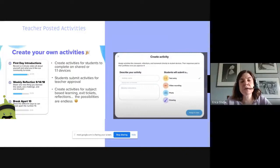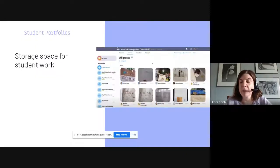Okay. So we're going to bop out again. Basically, the assignments go into a portfolio, and you can think of the portfolio as just a storage space for student work. This is a screenshot of a class. It's actually a kindergarten class, but they have a lot of information on there. They're taking pictures of their writing, they're doing videos, they're doing this.